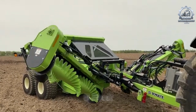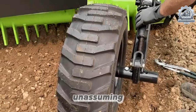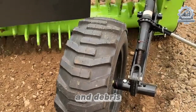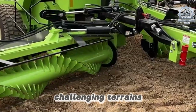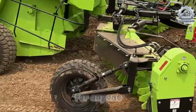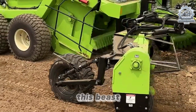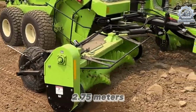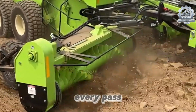Say hello to the Schulte AMP 935 rock picker. This bright green beauty may look unassuming, but it's a powerhouse when it comes to clearing rocks and debris from fields. Built to tackle even the most challenging terrains, it's a must-have for anyone dealing with rocky fields. Let's talk numbers. This beast boasts a working width of over 9 feet, 2.75 meters, meaning it clears huge areas with every pass.